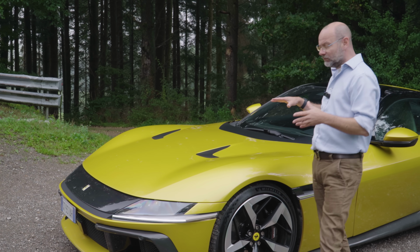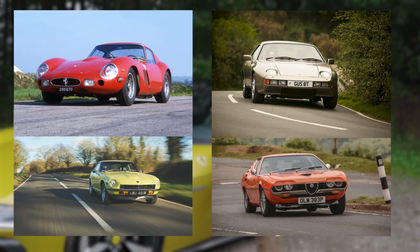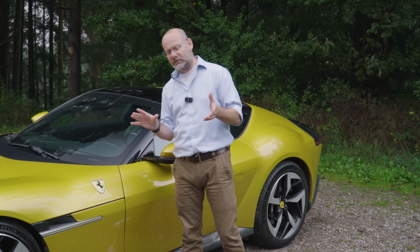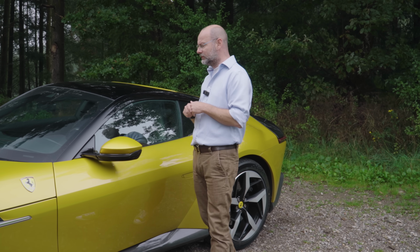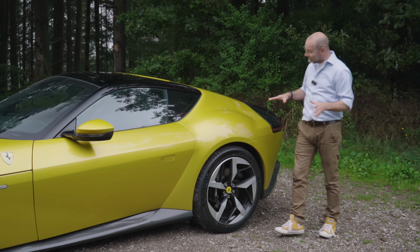It reminds them of the 60s and 70s, when cars were quite often sci-fi inspired, and Ferrari thinks that it was the finest time in the world for car design, particularly of Grand Tourers. And I'm not going to argue. It's got very taut surfacing, it's very clean.